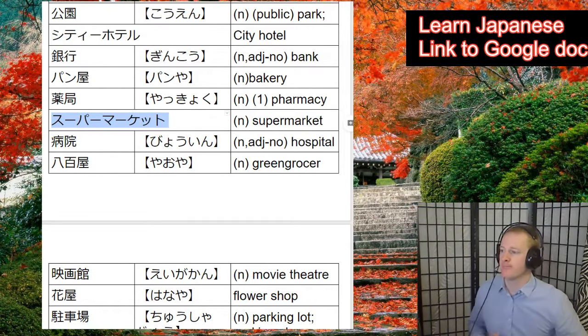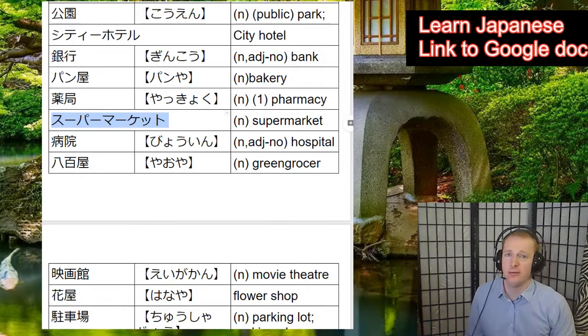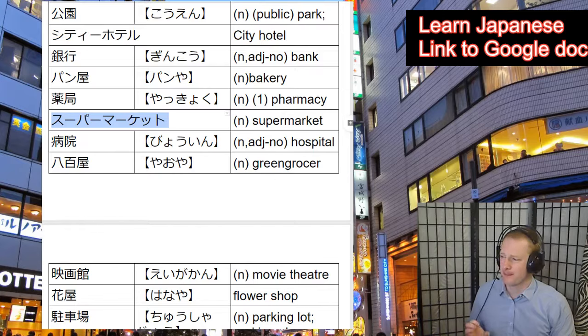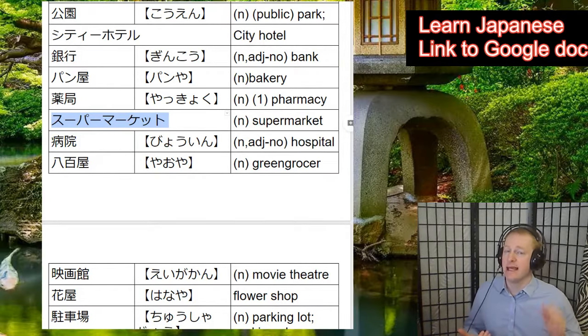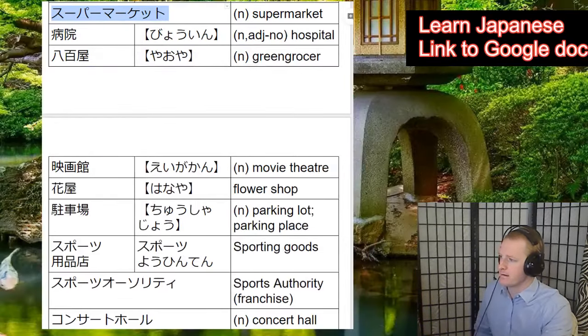Byoin, this is our hospital. Again, it's good to look at the kanji for this, as it helps you remember the word. Byo means sickness or illness. And in means a building or an institution, if we want to think of this word as institution. For example, we can say byoki. Byoki, the ki of genki. Genki no ki, byoki. So this is like byoki na hito, a sick person. Byoin.